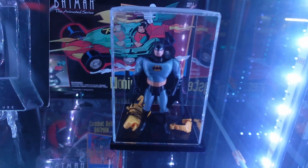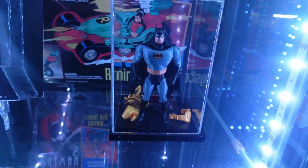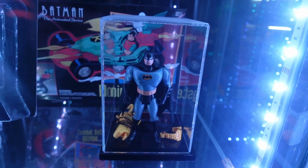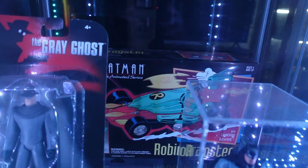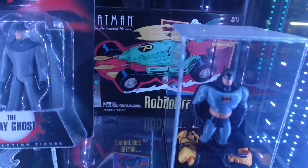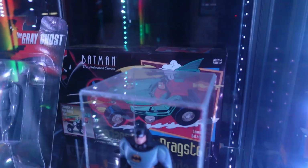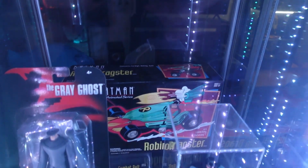We've got the Combat Belt Batman loose. This is my favorite figure of all time. This was the very first figure I ever got as a kid, and it pretty much started my Batman obsession. And right behind him we have the Robin Dragster. Not many were released due to a factory fire. That is in the box. And definitely a cool piece to add to your collection.